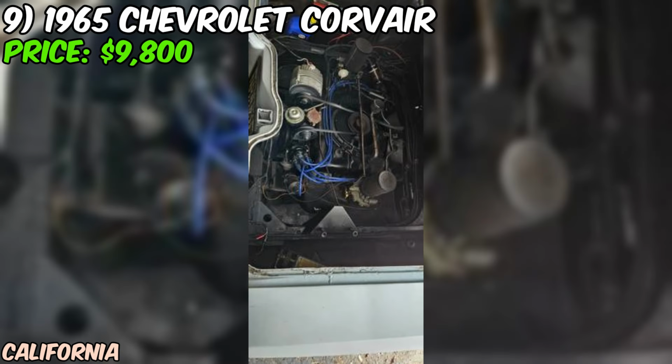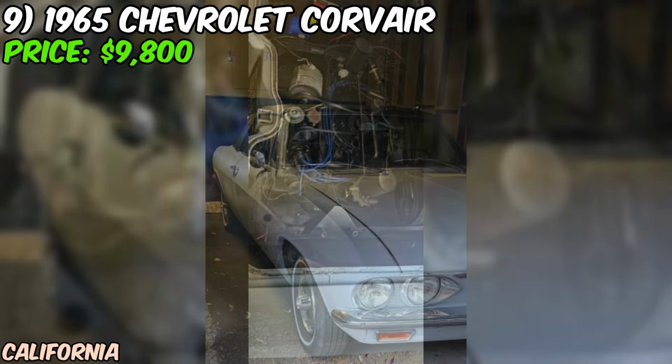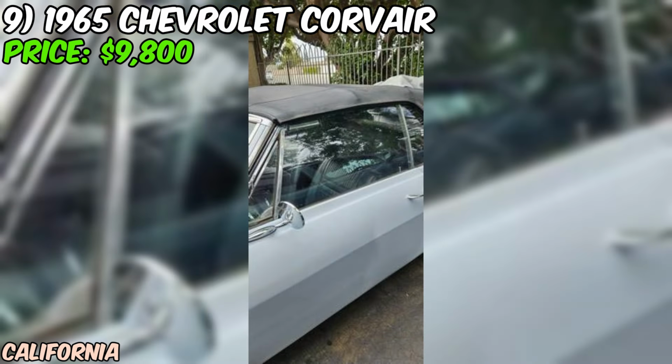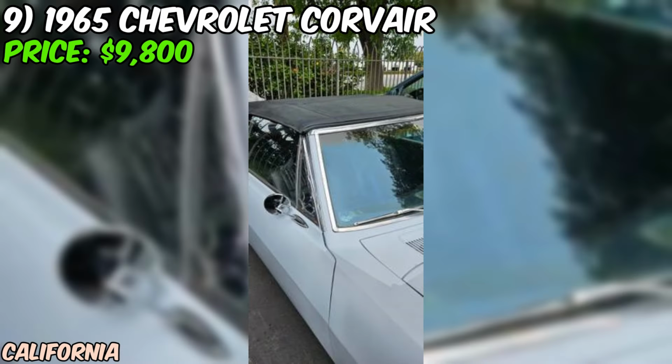Under the hood, or rather in the rear, you'll find the Corvair's signature 6-cylinder engine. The seller doesn't provide any details about the engine's condition or performance, but they do mention that the car has its original miles. With just 76,000 miles on the odometer, this Corvair has plenty of life left in it.